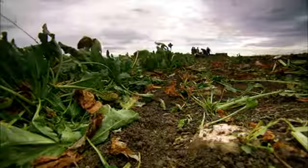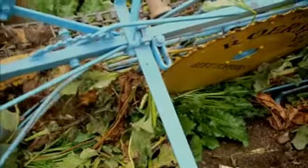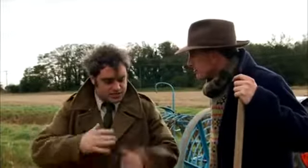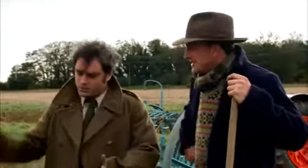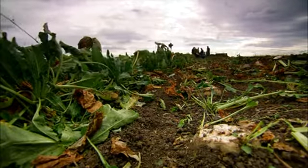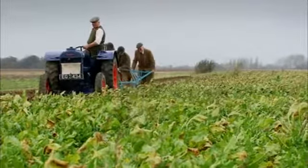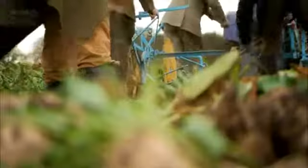To harvest this field by hand would take about a month. The machine should get it done in 2 days, if they can get it working. I think we're getting clogged up with the leaves that is cutting off the top of the beets. The tops that we should be taking away for silage. Yeah, so I reckon we need to shovel them out of the way of the machine. Looks like there's going to be some work for us here, Peter. With the tops pulled out of the way, the machine is able to run smoothly.